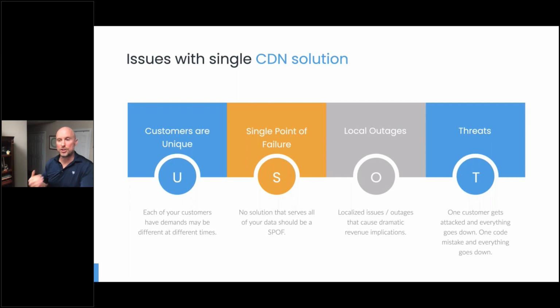And so the issue that people have when doing a single CDN solution is that every single customer is unique, right? If you're a company that has a lot of users in Europe, that's a unique requirement compared to someone that has a lot of users in the United States. If you have a lot of users in Latin America, that's a unique requirement. Where your users are located is a unique requirement. What network your users are on is a unique requirement, right? And then there's the single point of failure, right?